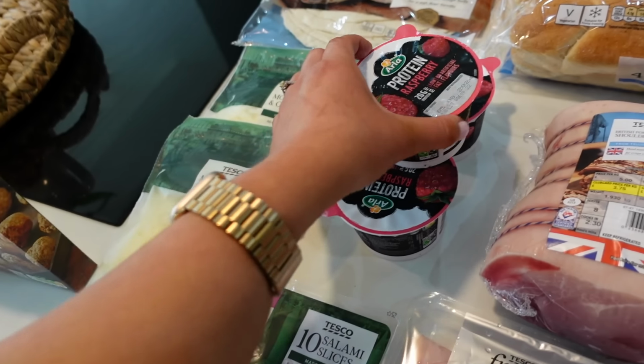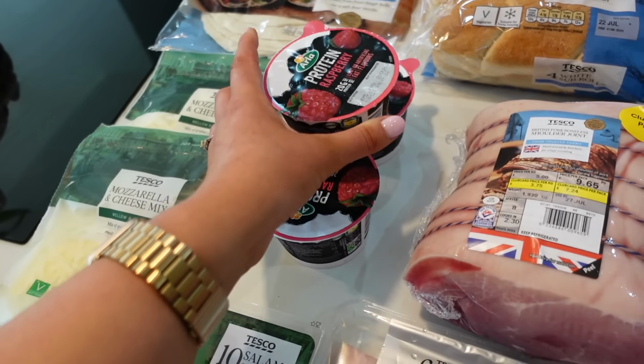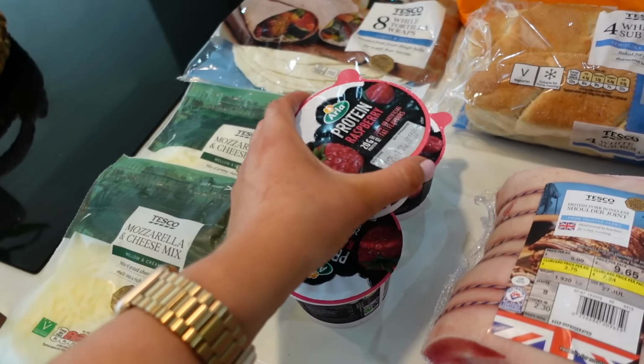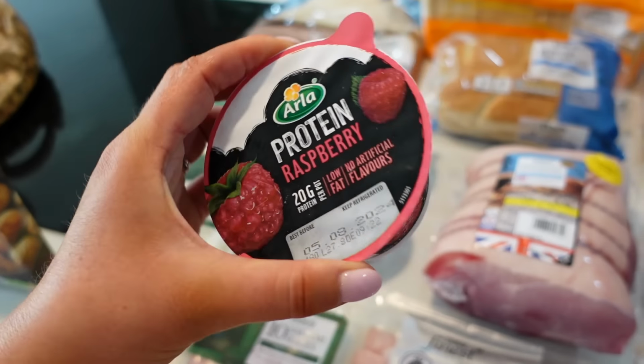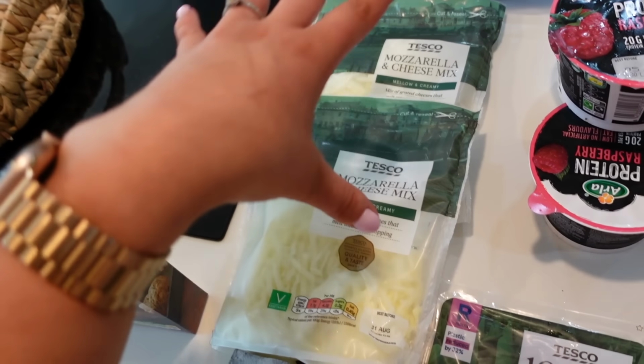We had 4 of these, but Mark's just come in and got his breakfast because this was an early order, so we now have 3, but they're on offer. I've told you already that with the gym and stuff I'm trying to up my protein, but I said to Mark, you should do this too, because he normally eats a different type of yogurt, and he says he has noticed a difference with how full he's feeling, like satiated and stuff, which is good.